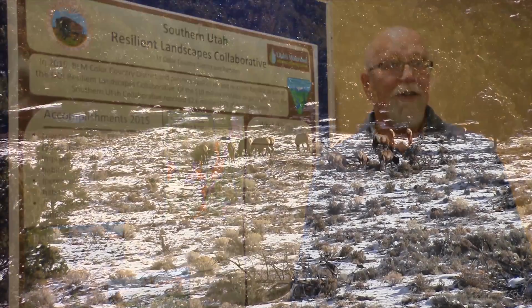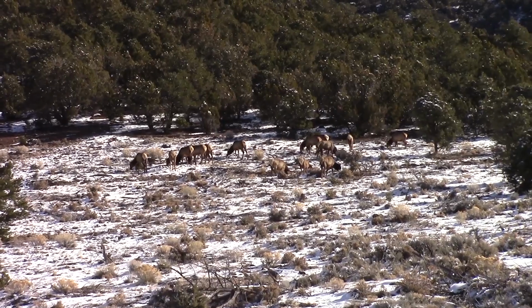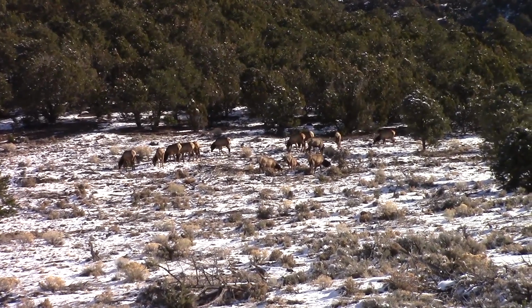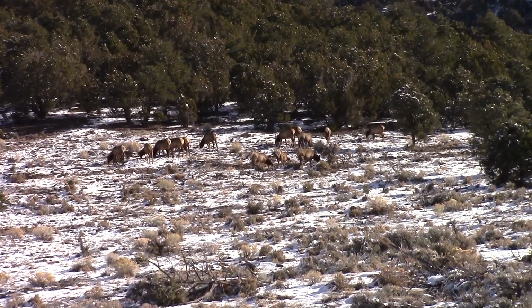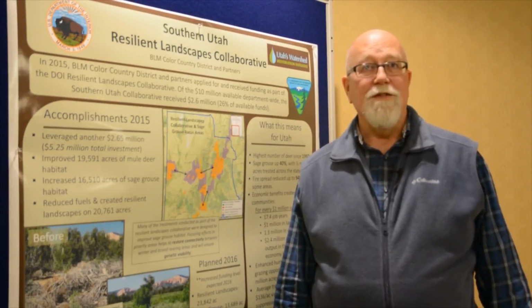So healthy habitat for all wildlife is a really good thing for all of us. So, you know, healthy habitat means more wildlife out there. That means more wildlife watchers. That means more photographers. That means more hikers. And certainly in the fall of the year, a big part of the recreation is deer hunting and elk hunting, throughout most of the western states.